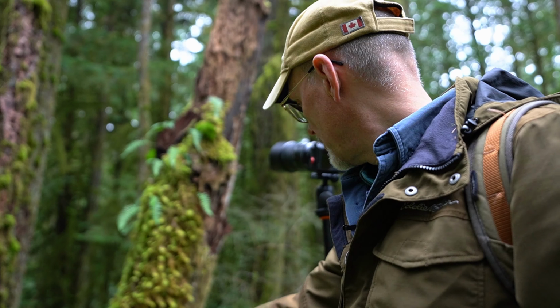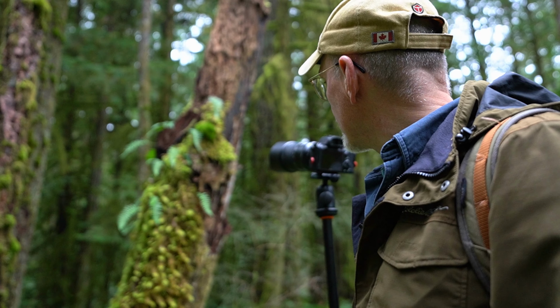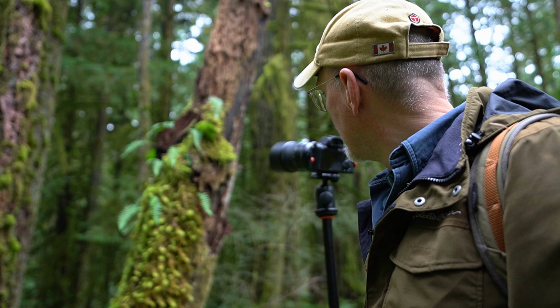Well, the long shot didn't work out, but as I was walking over towards where I was looking there, I saw these stumps, and with the ferns, I guess those are deer fern, maybe? No, they're not deer fern. Licorice fern? I'm not sure which ferns those are.